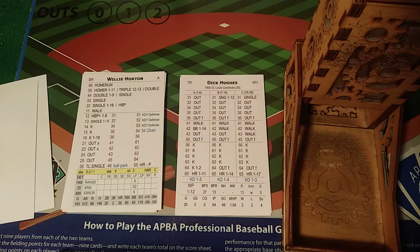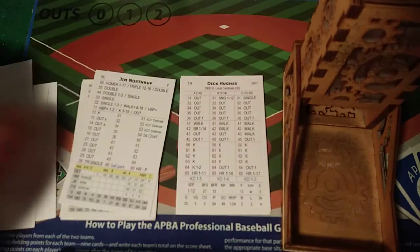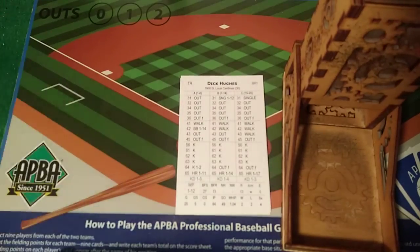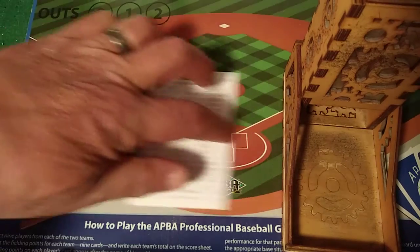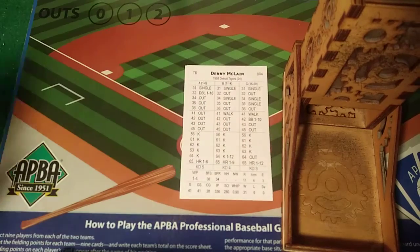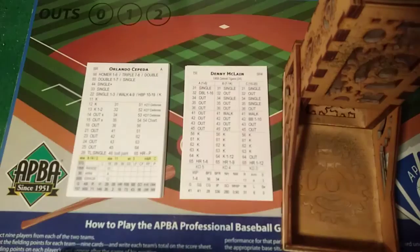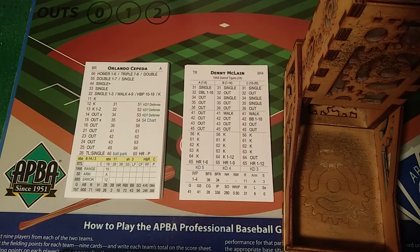That is a mistake I do make, even when I play without doing a goofy video on it. Horton strikes out. Especially relievers, you bring him in, you're so worried about it. Anyway, no harm, no foul. Like I said, this is still considered a test video for me. McLean can face 4 more guys, so he'll stay in and face Cepeda.